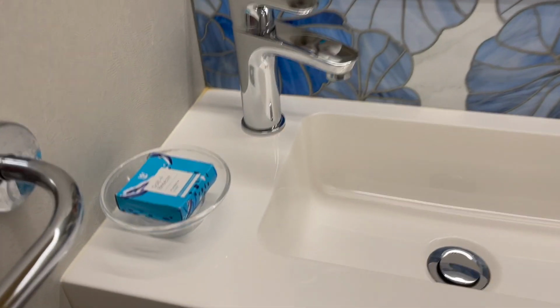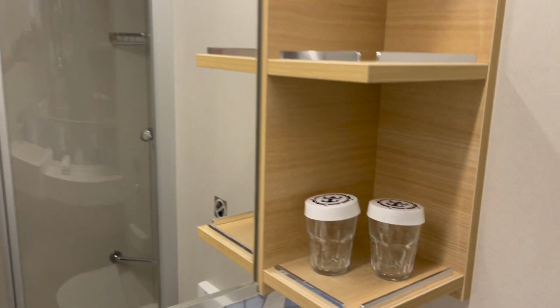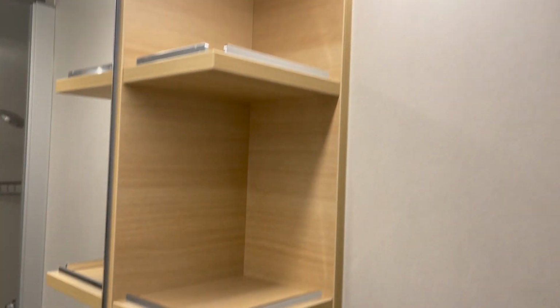You've got your sink and your soap, another very big mirror. Shelf space, so you can put all your toiletries on there. Quite a decent sized bathroom.